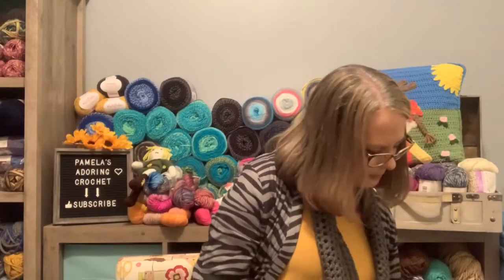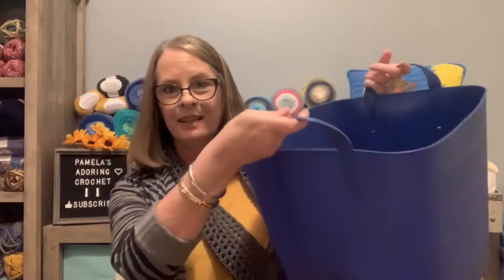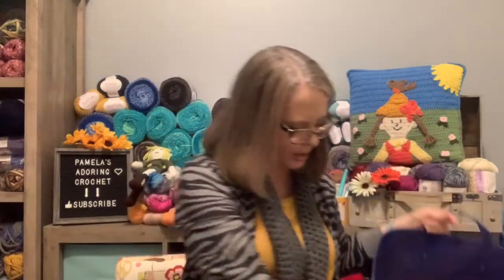And at Walmart, I found this nice one for $5.97. It's like a hard plastic like this. And I have little project bags, but when I'm working on my doll, trying to design it, the dolls are heavy, and so they knock over my project bags. So I found this little tub for $5.97. And when I'm working on a doll outfit, she can just sit in the tub and it doesn't knock it over. Okay, so that's all with that.